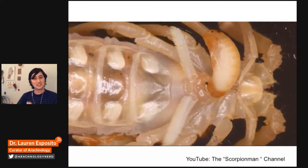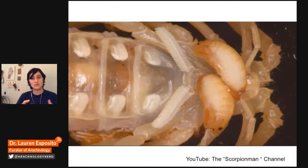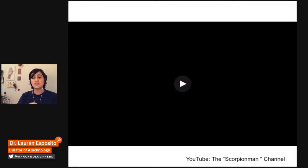A single scorpion, depending on the species, can give birth to anywhere from two upwards to 150 scorpionlings. That's what they're called, scorpionlings. These little scorpionlings will come out enveloped in an amniotic sac, just like most mammals, including humans, are. That amniotic sac will eventually burst, and her care doesn't stop there, in case you thought scorpions were really nasty little creatures.